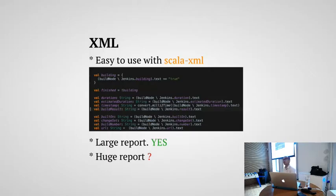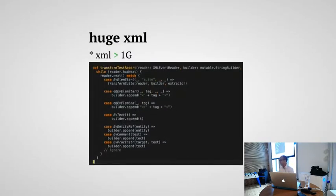But how about a huge report? Huge. What does huge mean? Huge means that the file is too big to put into memory. For example, a 1 gigabyte file size, in the memory footprint, will easily exceed 4 gigabytes. So when we want to parse it, it cannot fit into memory. What can we do?